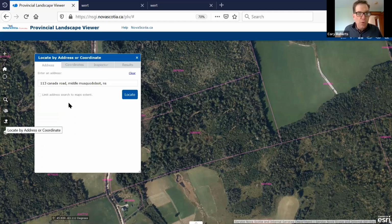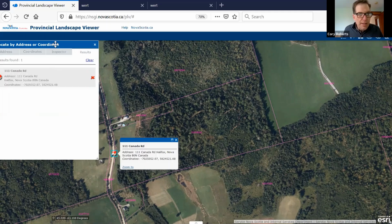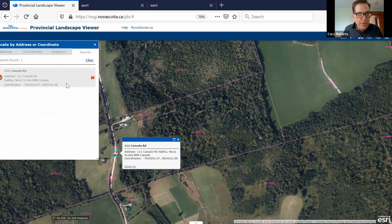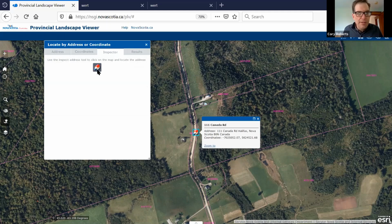Now, another feature of this locate by address or coordinate is this inspector. If you click on this icon here and click on an area, on a road specifically, then it will actually spit out a civic address for you. So if you ever want to find the civic address or a close approximation of the civic address for a given property, then you can actually use this inspector to find it. So that's another useful feature in the PLV.